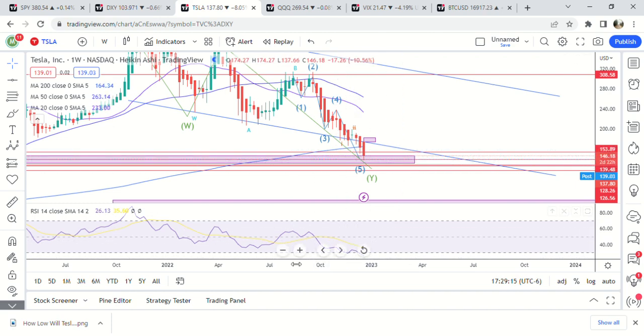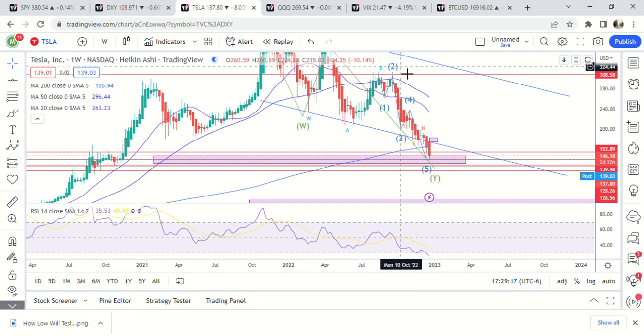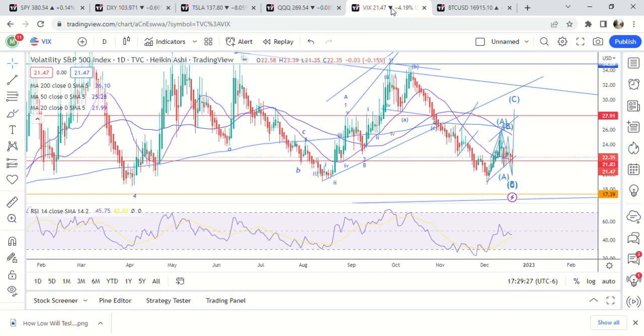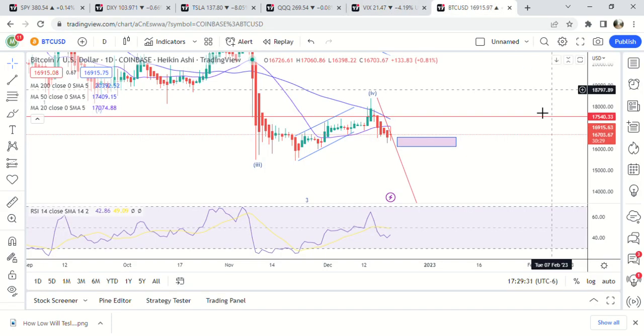So expect a bounce in Tesla over the next week or so, in line with SPY bouncing. QQQ, same thing. Look for a minimum of 282. Supply zone at 283. VIX, not really need to go over it. Still sitting there doing nothing.